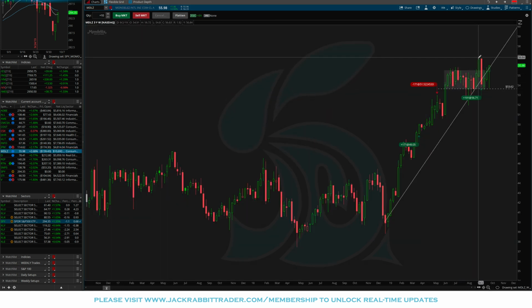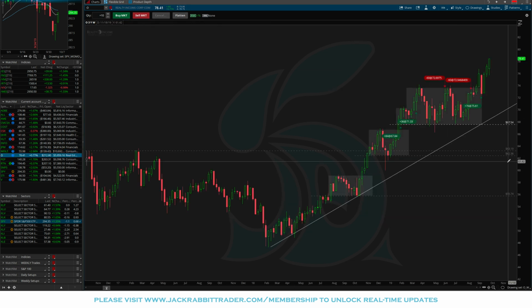Mondelez, all right, breakout, quick pullback, a couple weeks inside that range, and now here we are breaking back above the highs of this range. So maybe this wants to start making its way higher. 53.62, which again we tested this week, is our support and our stop.